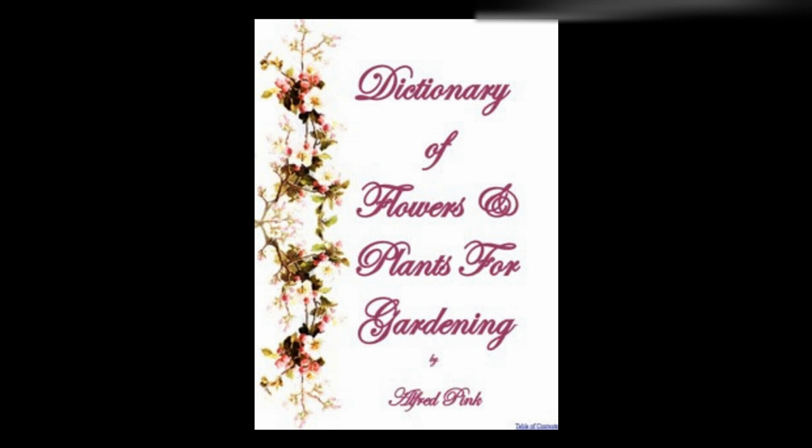Cosmea bipinnata, a very pretty half-hardy annual which flowers in July. Sow the seed early in spring on a slight hotbed covered with glass, and transplant to the flower border at the end of May. Height, 2 feet.